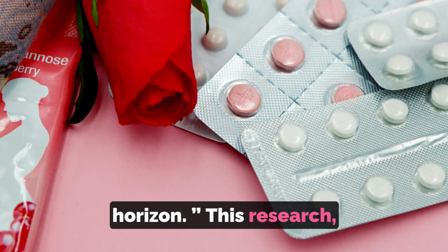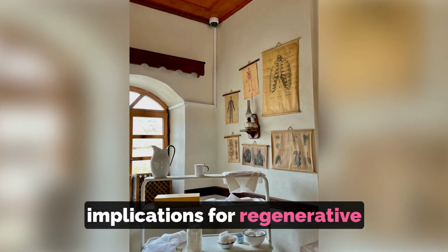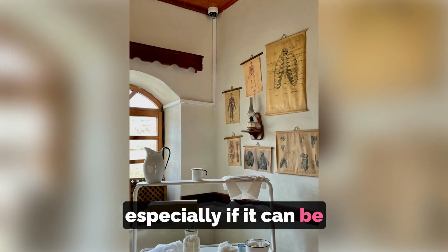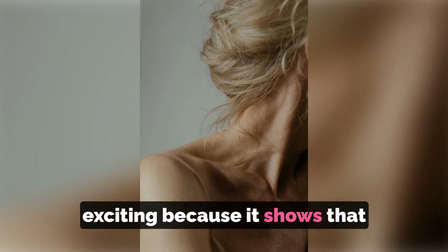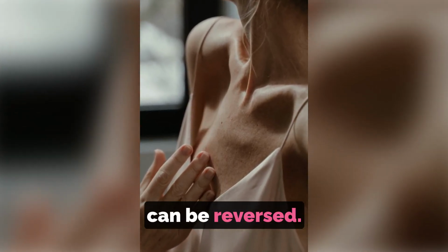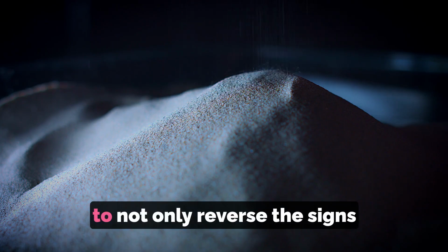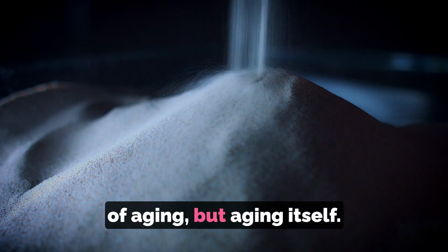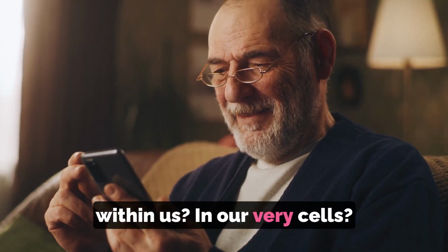This research, although in early stages, could eventually have implications for regenerative medicine, especially if it can be replicated in other cell types. To me, this kind of research is exciting because it shows that aging is not strictly a one-way street. The aging process can be reversed. As we have seen elsewhere, such as in jellyfish, it is possible to not only reverse the signs of aging, but aging itself. Is this a power that exists within us, in our very cells?